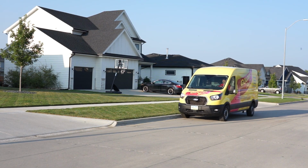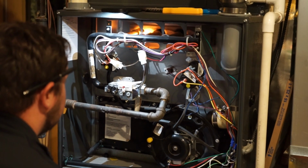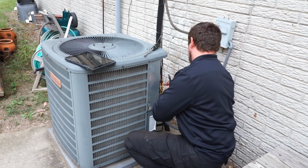But fear not, dear homeowners. Here at Golden Rule, we've got your back. Whether you need a simple tune-up or to fix those pesky duct leaks, we're here to ensure that your HVAC system runs like a dream.